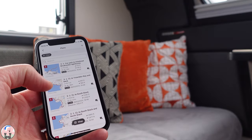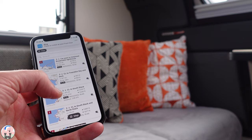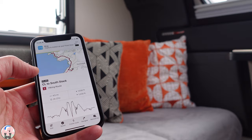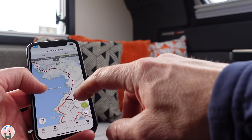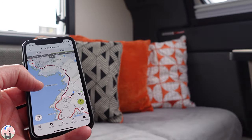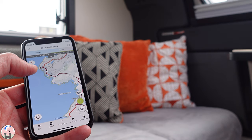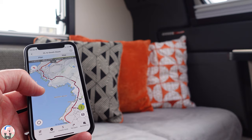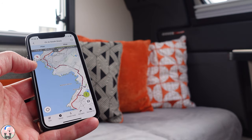So, the plan for this afternoon, I'm a little bit behind schedule getting set up. So, the plan is we're going to hike directly from the campsite here to the South Stack Lighthouse. So, we're here where that blue dot is, and we can get straight on the Welsh coast path. And there's South Stack Lighthouse right there, which we can see out of the front window here. 4.5 miles, so that'll take us a couple of hours, and we'll get back well ahead of nightfall.